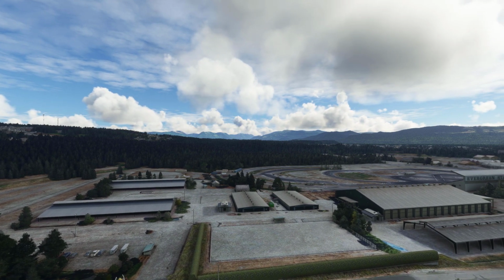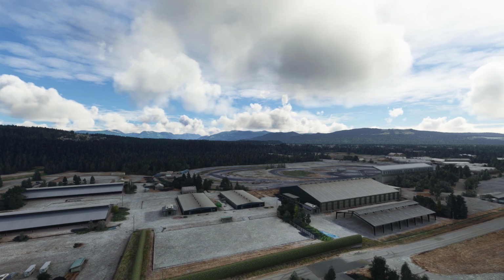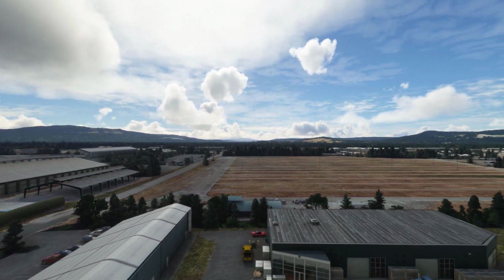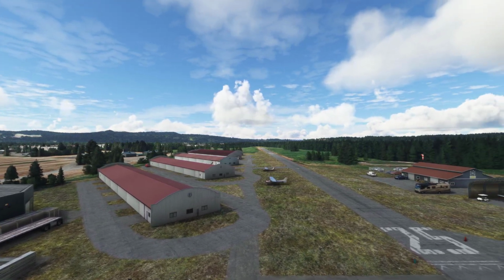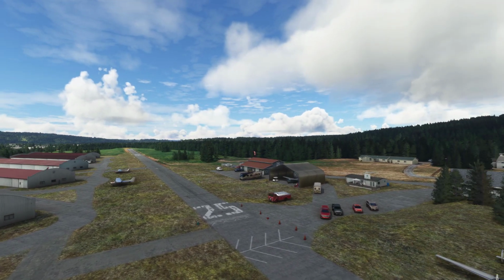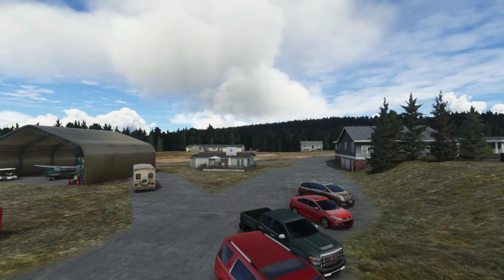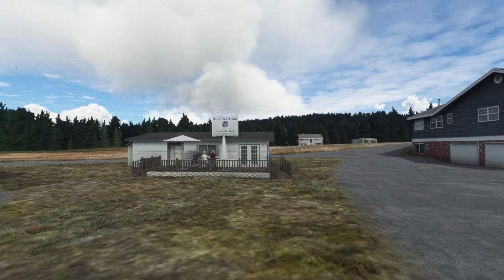As you see, when you're approaching 25, you're going to fly right over the Evergreen State Fairgrounds and Evergreen State Speedway. For 25, it's a left-hand pattern, but for 07, it's a right-hand traffic pattern. Get a slightly displaced threshold here for 25. We'll come in here, we'll give you some detail. Pilot shop.